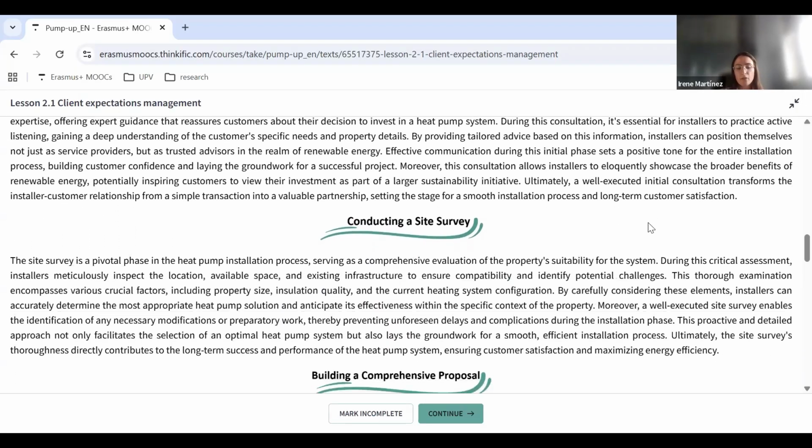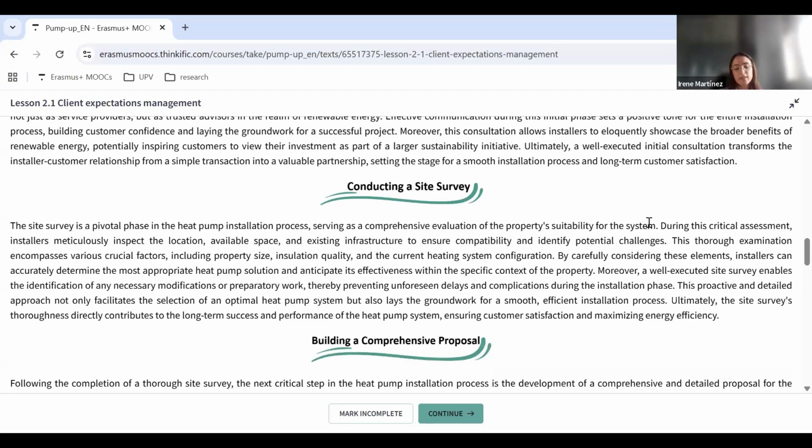Next comes the site survey. This is the technical evaluation of the property, which we will see in more detail in the next section. But from a professional relationship perspective, it's important to communicate what we're doing and why we are doing it.